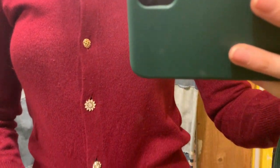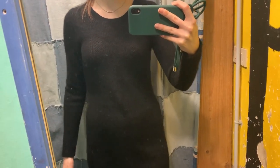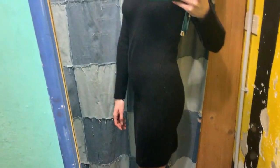I really, really like this cardigan and the buttons especially. Look at them, how beautiful. However, it was a bit small and the price range, I mean, it's not expensive, but still I wouldn't want to give like 40-50 euros for a cardigan, which is a bit small.